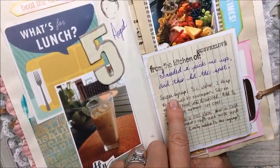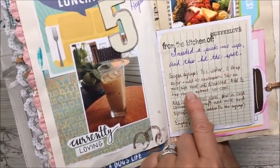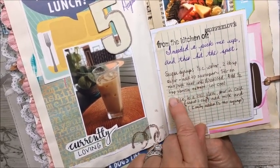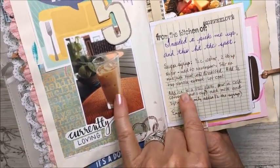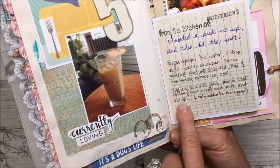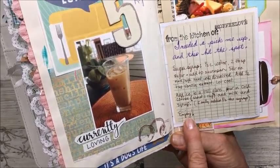You just make a sugar syrup, which, I know sugar's not good for you, but some water, some sugar, add it to a saucepan, stir it on medium-high heat until dissolved. Then you add a little vanilla extract, and you let that cool. Then to your glass, you add ice, pour in some cold coffee, about 1 cup, add some milk and the syrup. I only added half the syrup, and enjoy.